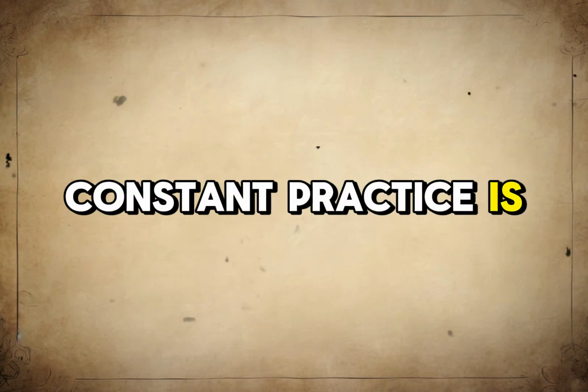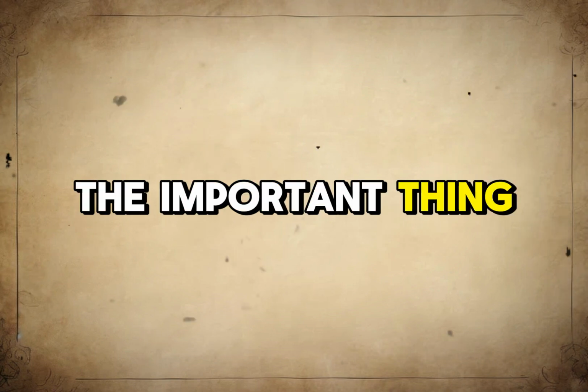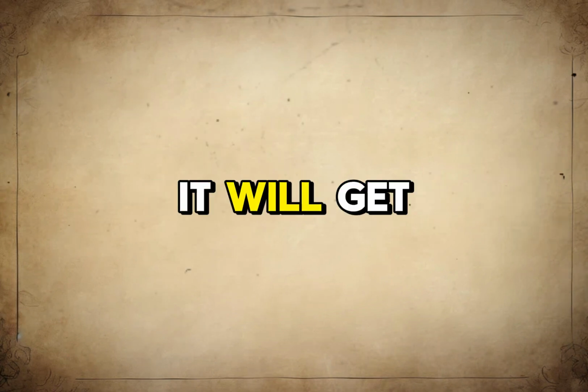Constant practice is key here. Don't worry if at first you don't know all the words or feel unsure. The important thing is that you are creating a daily practice. Think of it like a workout. The more you do, the easier it will get.